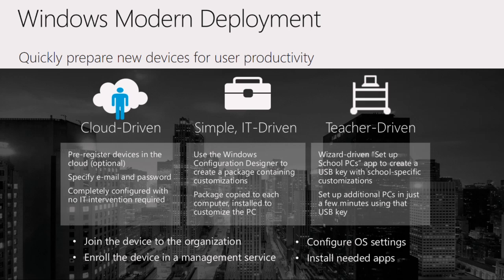So they can take a PC out of the box, plug it in, turn it on. It will ask a few simple questions like, what's your time zone? Is this a company-owned PC or a personal PC? And what's your email address and password?